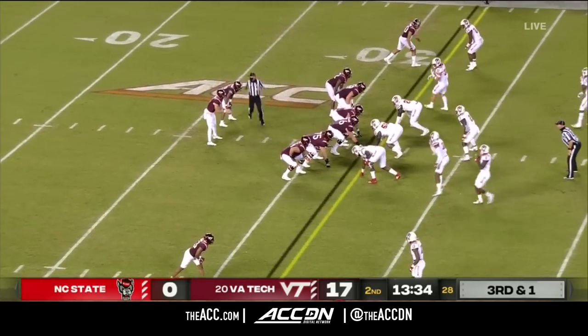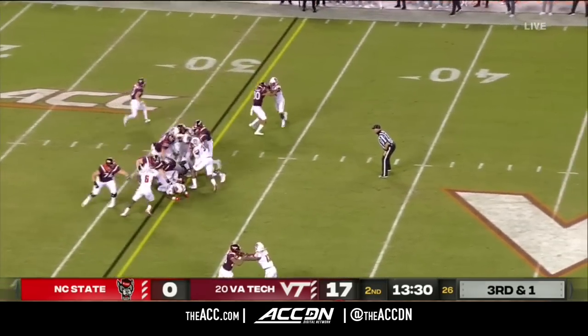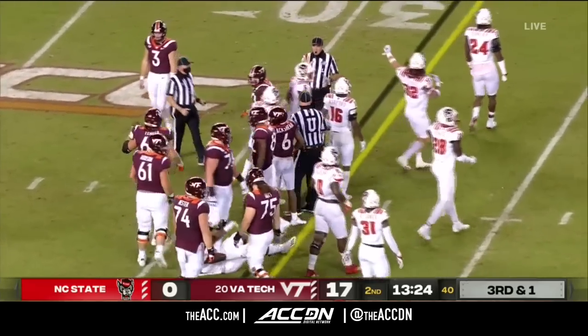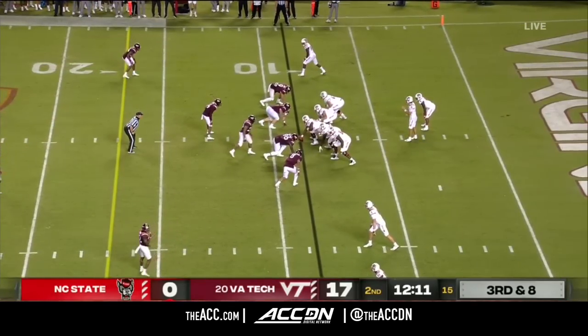It is good to see a full slate of games, or starting to be a full slate of games on Saturdays, isn't it? Oklahoma upset today by Kansas State.